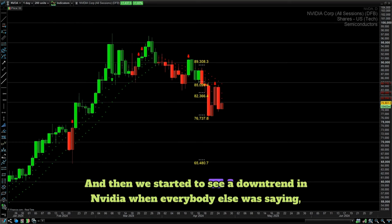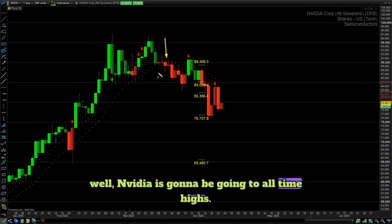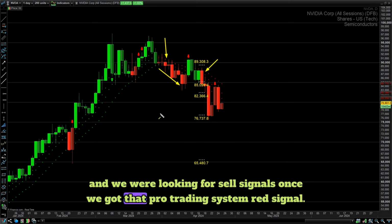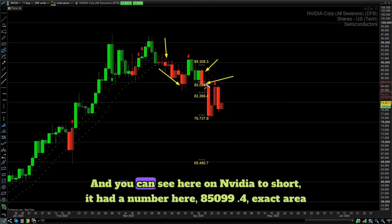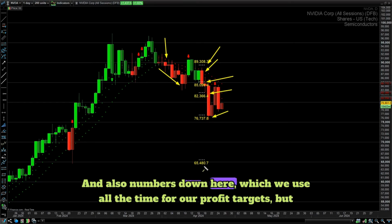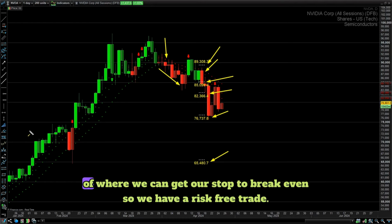And then we started to see a downtrend in Nvidia when everybody else was saying Nvidia is going to be going to all-time highs. We didn't see that. We saw the tracks turn red, and we were looking for sell signals once we got that Pro Trading system red signal. And you can see here on Nvidia to short, it had a number here, 85,099.4, the exact area to short. It had a stop loss, the exact area where to get out of the trade if it goes against you, and also numbers down here which we use all the time for our profit targets, but also areas where we can get our stop to break even, so we have a risk-free trade.